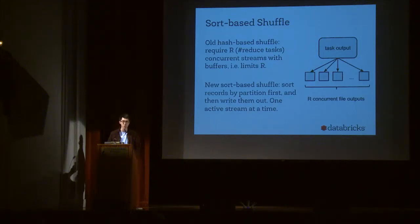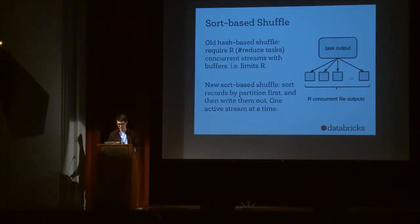So there's a new sort-based shuffle. It's slightly different from Hadoop's sort-based shuffle, but it's a new sort-based shuffle. They essentially sort the data based on the partition ID first, and then write them out. Essentially, what's going to happen is that I'll write everything for block 1 first, and then everything to block 2, and everything to block 3, sequentially. In this case, you only have 1 active stream at any given time, so it has very low memory usage.